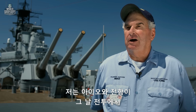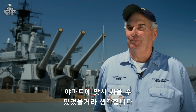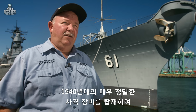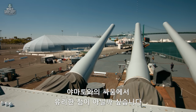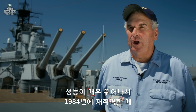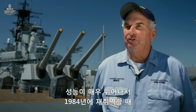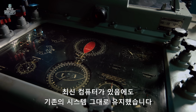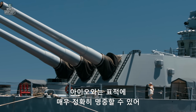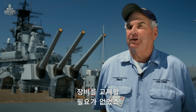The Iowa, I think, would have, of course, I would probably say this, would have taken the day in a battle against the Yamato. She had very accurate fire control for a ship of the 1940s. And I think that would be an advantage for her if they should fight such a battle. It was so accurate that in 1984, when they recommissioned the ship, they kept the existing system in place, even though they had modern computers. The Iowa could put a round very, very close to the target, so accurate that they didn't need to change it.